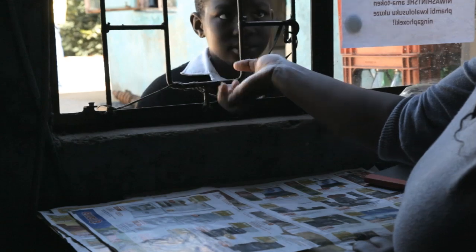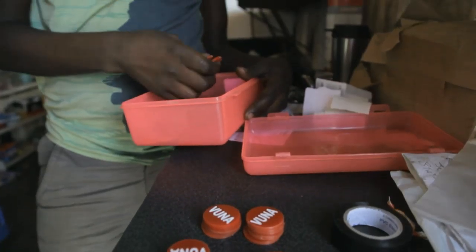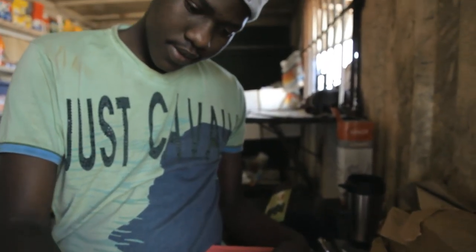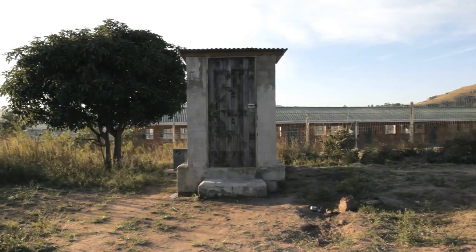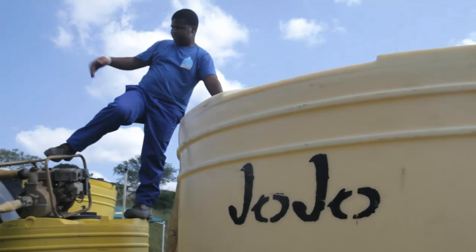Hopefully by giving urine a value, people will be able to recognize and appreciate that the urine-diverting toilets are an appropriate sanitation technology, and by using them, we'll be able to collect more urine, produce more fertilizer, and hopefully have a sustainable sanitation system, which also creates benefit from waste.